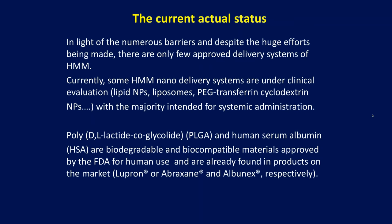The current status of these nano delivery systems is that there are many barriers that need to be overcome, and only a few products are approved in the market. Currently, some nano delivery systems are under clinical evaluation, as you can see here, and most of them are intended for systemic administration. Nevertheless, the most promising polymers that can be used in these systems are polyesters, mostly PLGA, and human serum albumin.